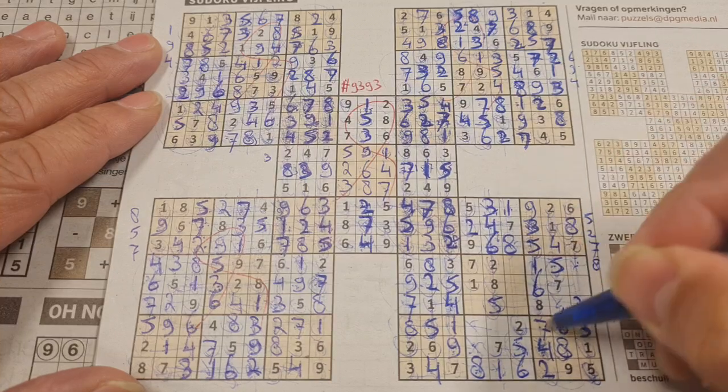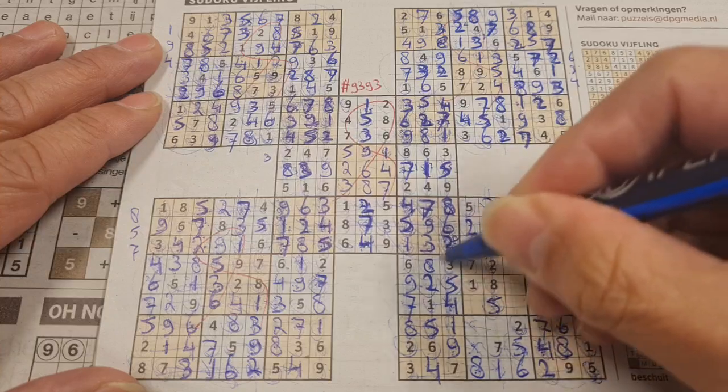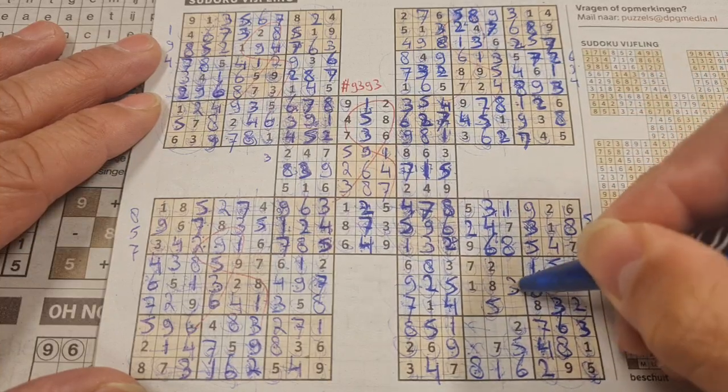3 in this column, 3 in that column, so the column between. Only place left for 3 should be there. 3 in this row, 3 in that row, so the row between. The middle row, the only place left for 3 should be there.